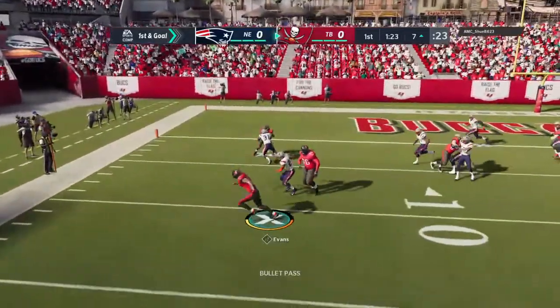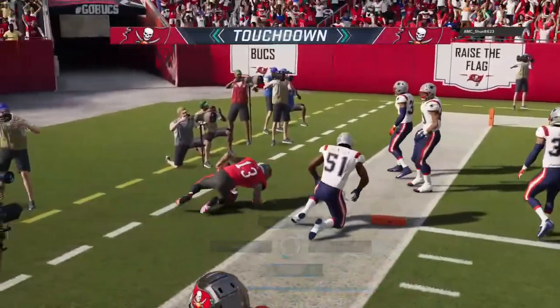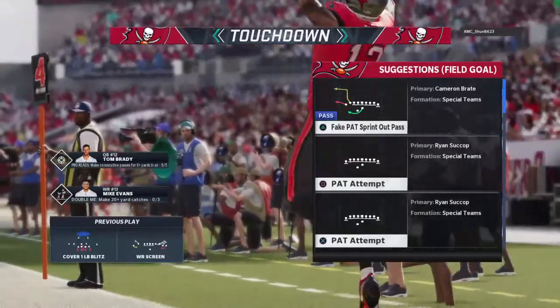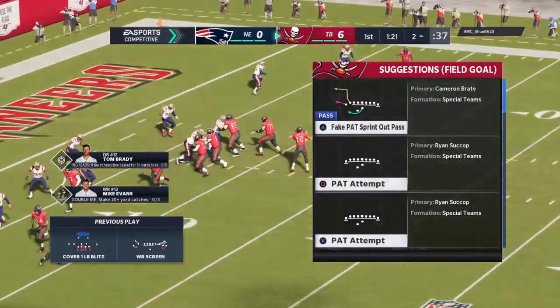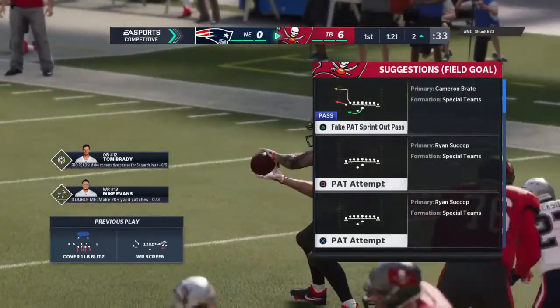Here's Brady. That's complete to his running back, Evans. And he's into the end zone for a Tampa Bay touchdown. Tom Brady hooks it up with Mike Evans there. And the Bucs take the ball down the field and score on their opening drive.